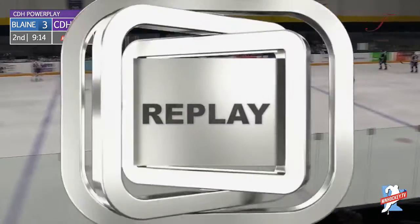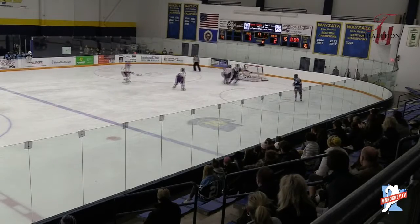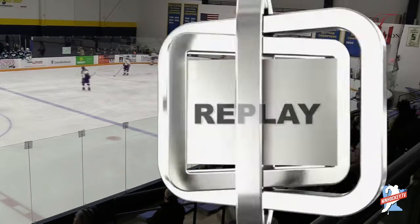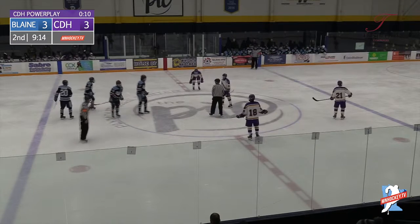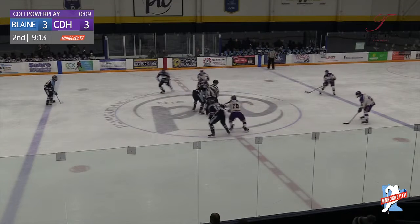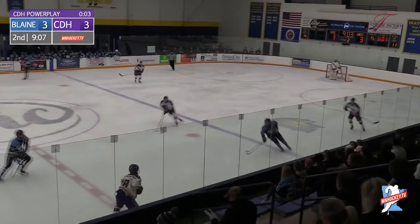Bad 18, break for the 17, Raiders. 25, 18, 17, 25. Watch this. Bellick was thinking it was going to come around back the other way, and then they left Hansen all alone in front, and he buried it for the goal. So that's Cole Hansen on the scoring here for Blaine. And so he gets a shorthanded goal, still 7 to go on the power play for the Raiders, but a shorthanded goal for them.